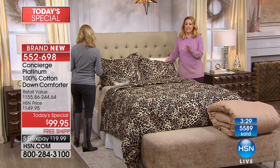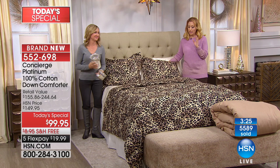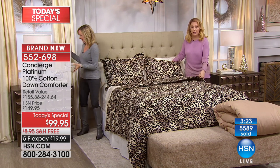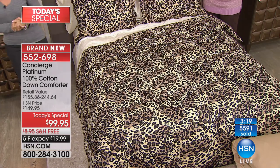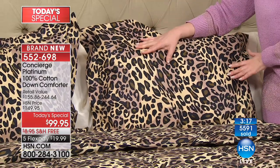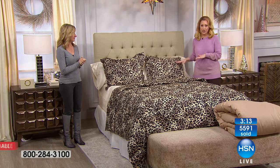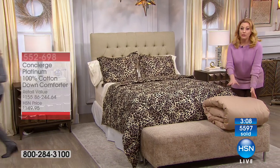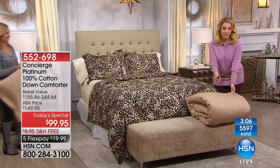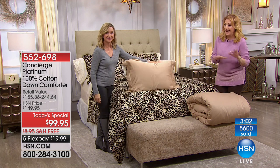Now, I do want to give you a couple of my inside shopping tips. This is what I would do. If you get the leopard and you want to get shams to match, we have them available. They're $24.95 or $29.95, depending on if you want a queen size or a king size. However, later on in the show, I snuck it out here, I'm going to grab a sham. We have a duvet cover with two shams for $29.95, the same price. You can get the whole set.